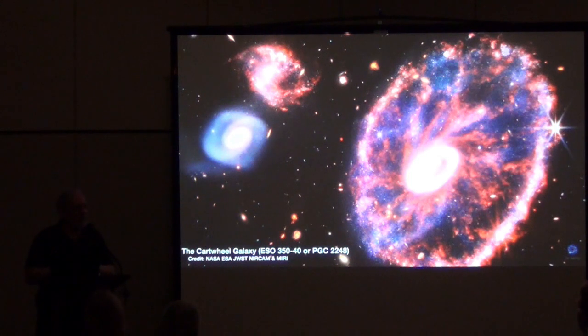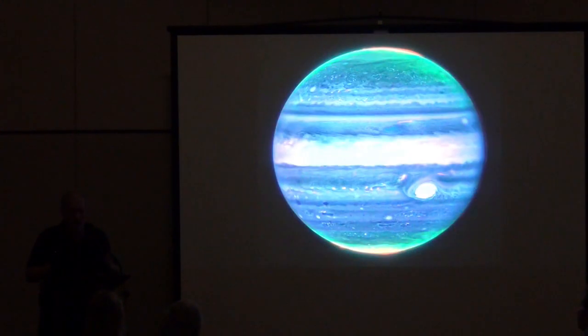The James Webb can also look at planets, and it took a look at Jupiter, and we saw Jupiter in a way that we've never seen it before, because we can see farther into Jupiter's atmosphere than we can see in visible light using infrared. So here's an infrared picture of the planet Jupiter. Of course, you've seen it in telescopes. You know that it has cloud bands, horizontal cloud bands.